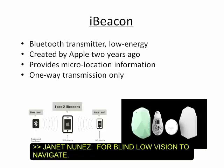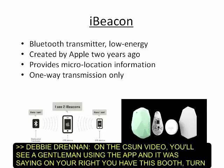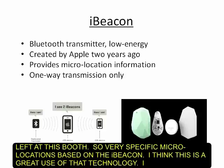For blind, low vision. For blind, low vision. To navigate. Exactly, to navigate inside a store or building. On the CSUN video, you're going to see a gentleman using the app, and it was saying, on your right you have this booth, on your left is this booth, turn left at this booth. So very specific micro-locations based on the iBeacon. And I think this is a great use of that technology.